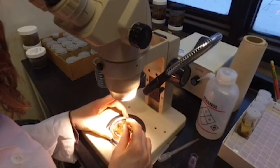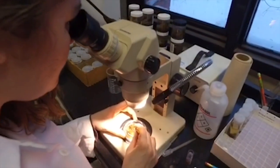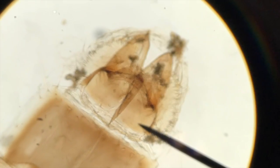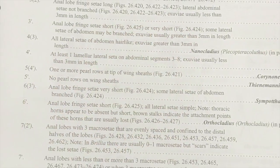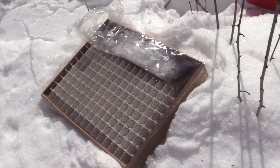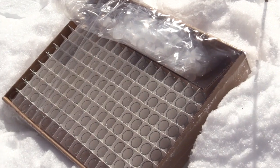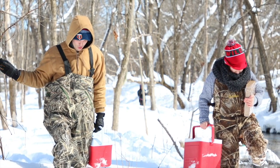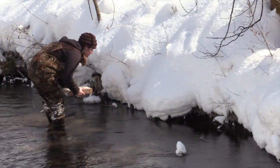It's also just really exciting to discover what is in the stream. So you bring back your samples to the lab and being able to look through them in the microscope and going through the key and coming up with your identification, it's just rewarding. Most of the insects that we collect in the wintertime are only active as adults in the winter. We do not find them in summertime, so they're quite important in that sense in terms of providing the food resource during winter months for trout.